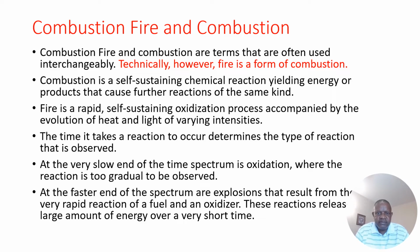Combustion is a self-sustaining chemical reaction yielding energy or products that cause further reactions of the same kind. Fire is a rapid self-sustaining oxidation process accompanied by the evolution of heat and light of varying intensities. The time it takes a reaction to occur determines the type of reaction that is observed. At the very slow end of the time spectrum is oxidation, where the reaction is too gradual to be observed. At the faster end of the spectrum are explosions that result from the very rapid reaction of a fuel and an oxidizer. These reactions release a large amount of energy over a very short time.